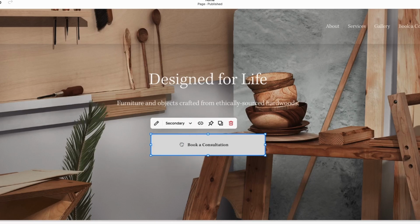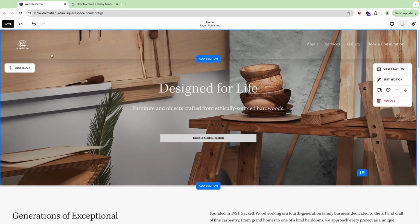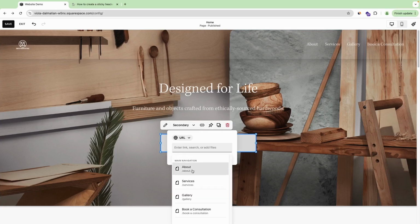You can change the button to a primary or secondary based on your designs. You can see that went through and changed it, and I don't like what that did, so I'm going to go through and hit back here. And then you can also change the link of the button by clicking this little link button right there. You can remove the link and then change that out for whatever you wanted to.